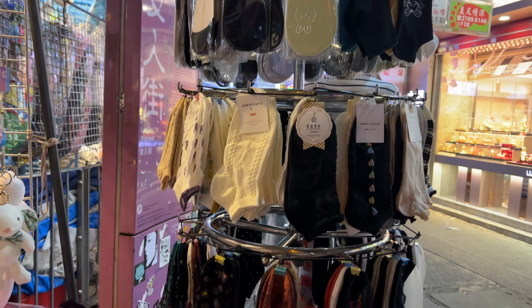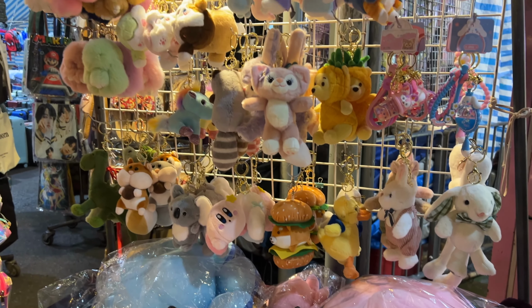But because this is such a tourist destination, everything here is likely to be more expensive than you thought. You might think you have bargained for a very low price, but end up actually paying a lot more than you would know. For this reason, let's go to another place.